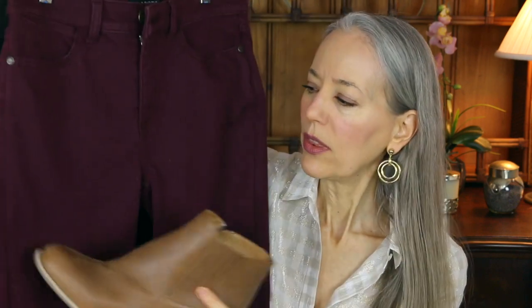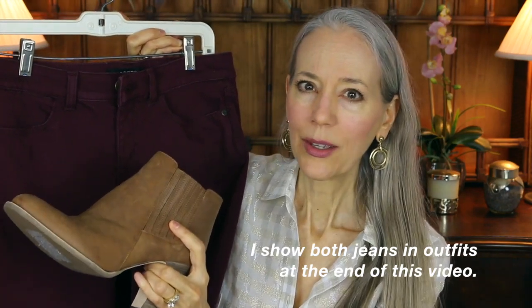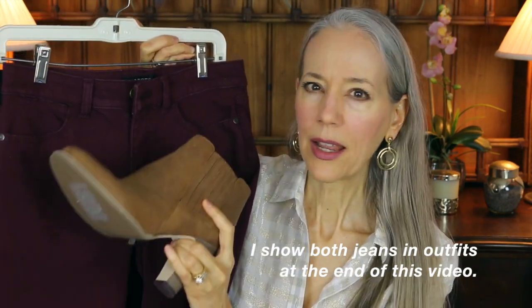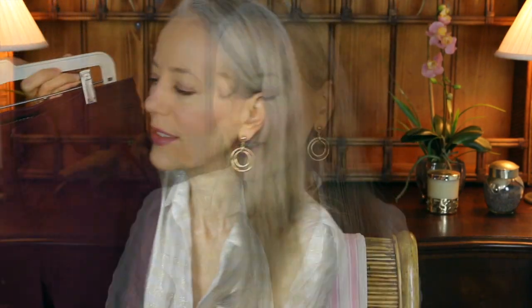If you're wondering, what color do I wear with it? Another color that looks fantastic with this is shoes and boots in this color. I've worn these jeans with camel or cognac flats, driving moccasins, and a camel cognac colored bag I have, very similar color to this. My last item is a lipstick.